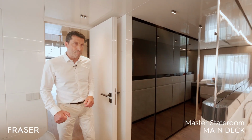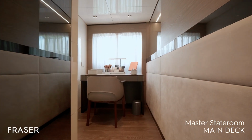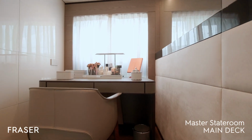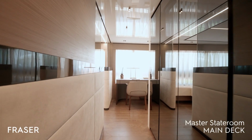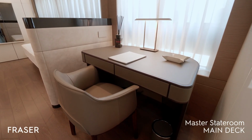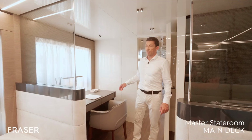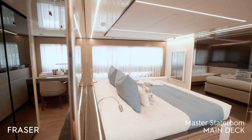Entering the master stateroom, on port side, a makeup table for Madame. In the center, a walk-in wardrobe. On the starboard side, an office and desk for Monsieur. Going forward, we're entering the full beam master stateroom.